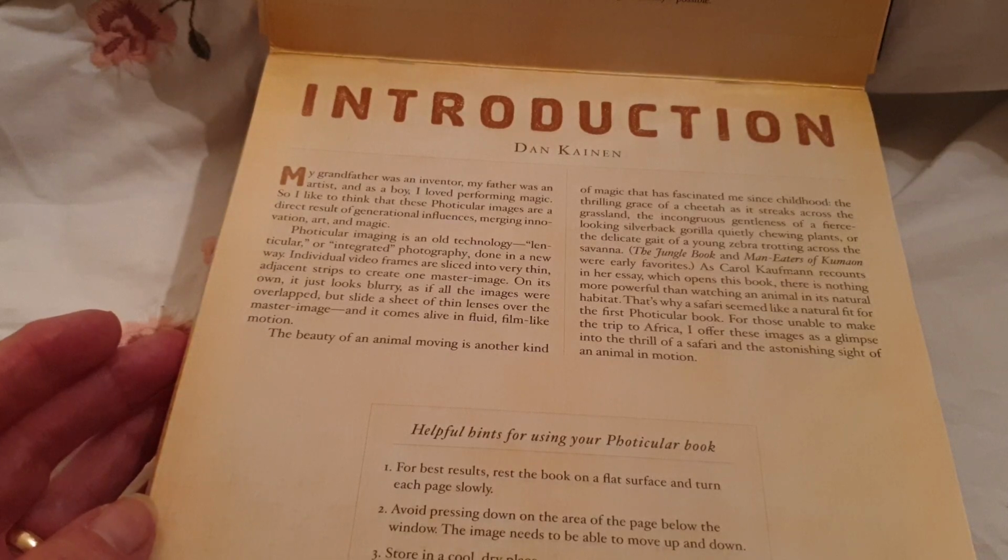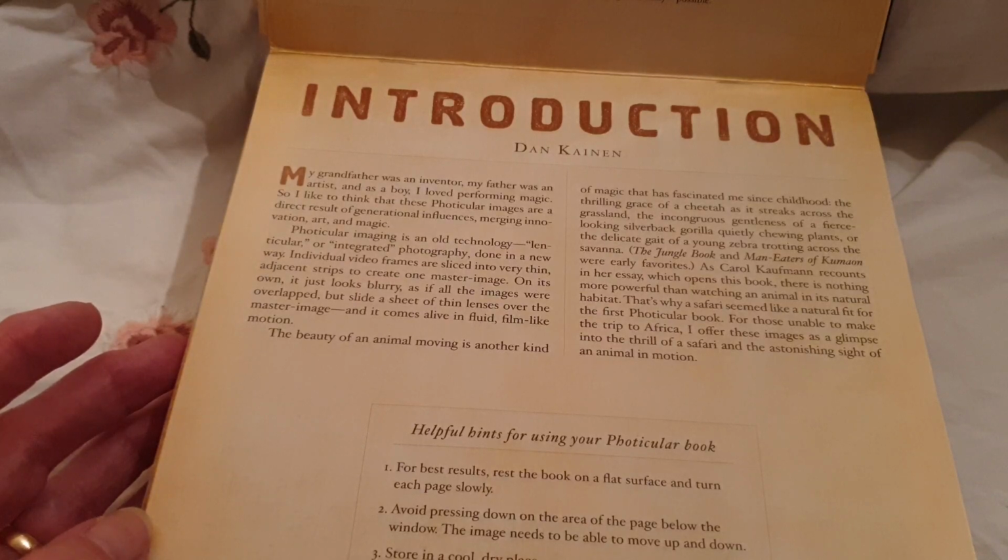That's why safari seemed like a natural fit for the first photicular book. For those unable to make the trip to Africa, I offer these images as a glimpse into the thrill of a safari and the astonishing sight of an animal in motion.